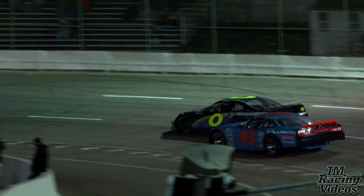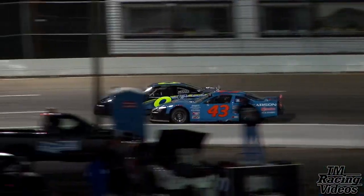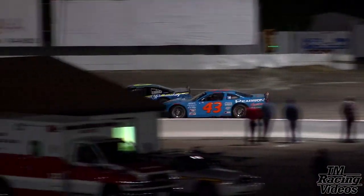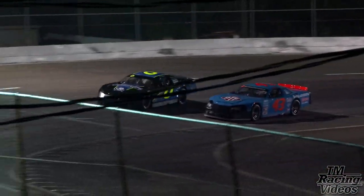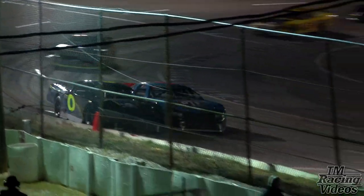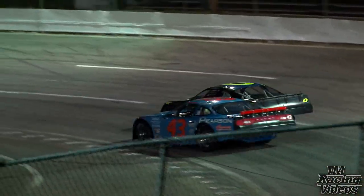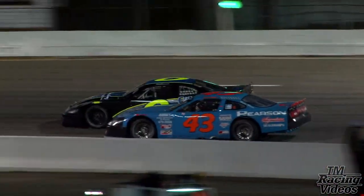This time, Chris Dotson gets by Eddie Johnson, but now Eddie Johnson's trying to move underneath Chris Dotson. The drivers were side by side for several laps earlier in this race before Eddie Johnson was able to squeeze by him. It could happen here in the final stages. Eddie Johnson still right underneath the door panel of Chris Dotson going into turn number 2.